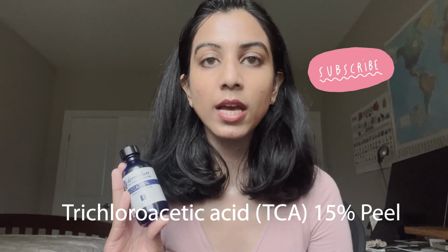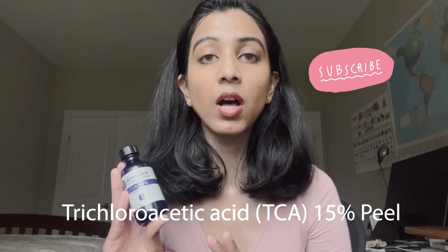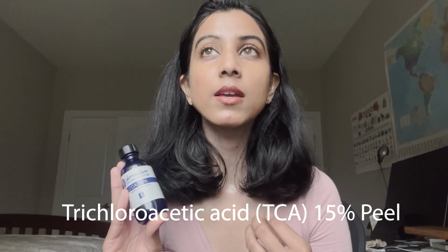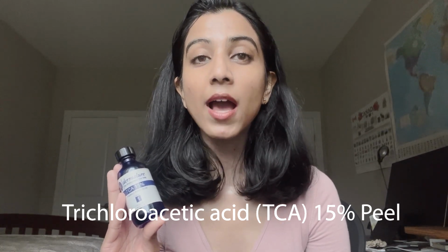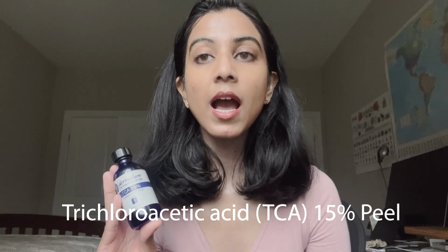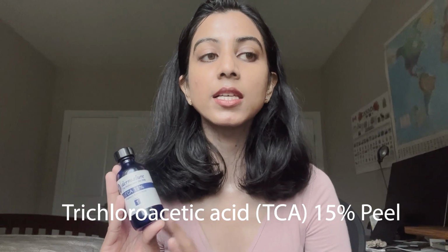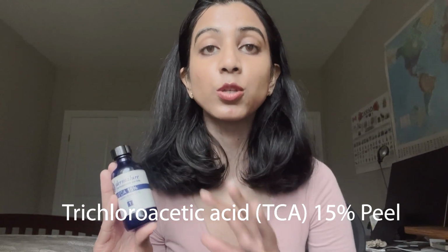I think there's also a 10%, and so I think 15% is perfect for people of color. I have Fitzpatrick 4-5. Sometimes people say I'm a 4, sometimes people say I'm a 5. If you find yourself to be in that range, I think this is a very safe peel to perform.